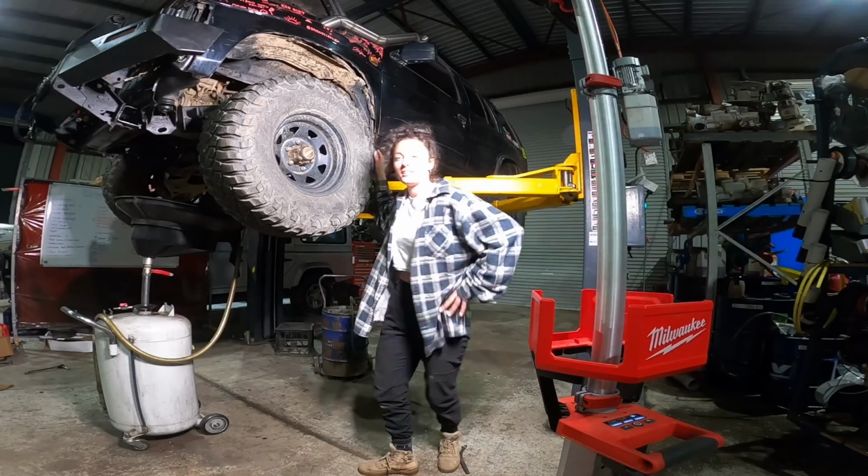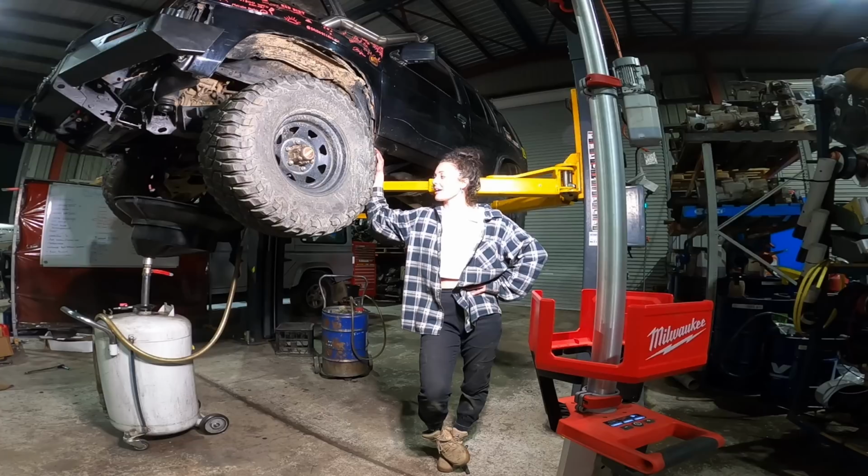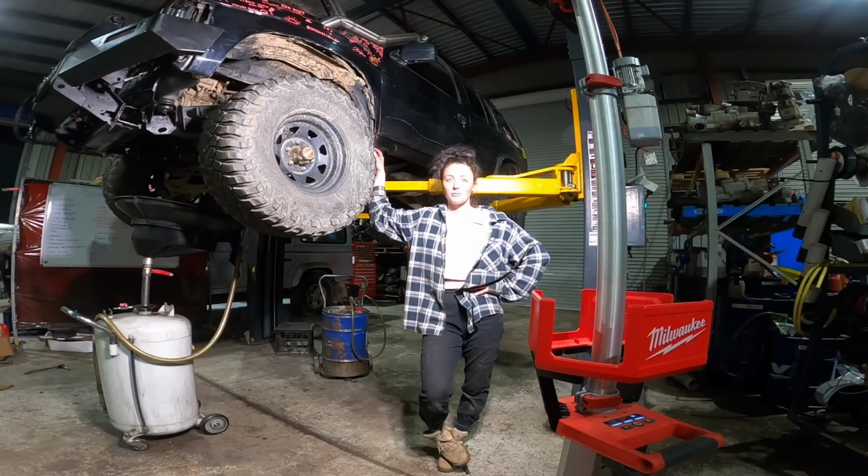Alright guys, I'm shocked to say that we're doing something other than the snorkels. We're actually changing some oils, which is concerning because I dropped the gearbox and found a chunk of metal in it. And I've been informed that these gearboxes are renowned for not just breaking, but exploding. So yeah, that's going to be great.